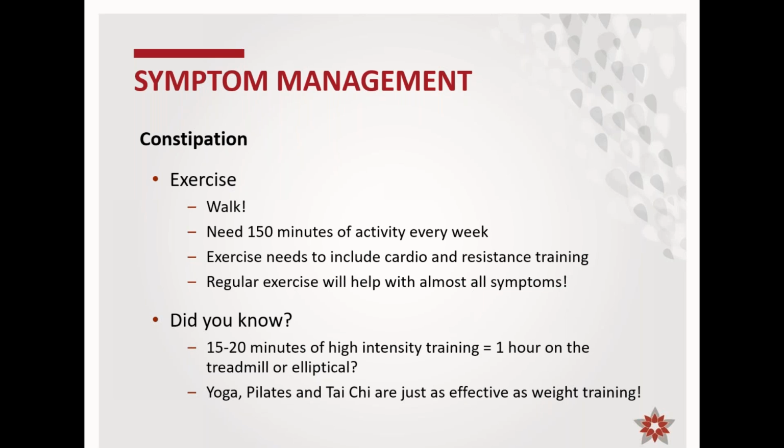And also regular exercise is going to help with pretty much all your symptoms. You're going to find during this presentation, I'm going to put exercise in there quite a bit. So just a little piece of information.